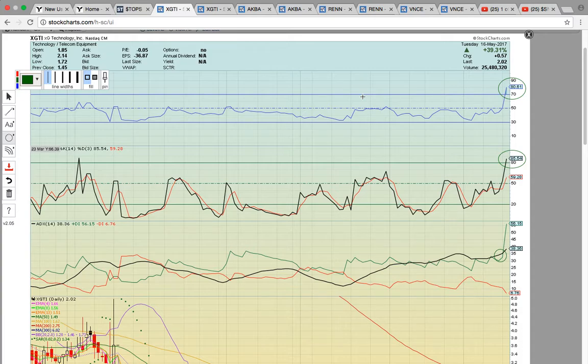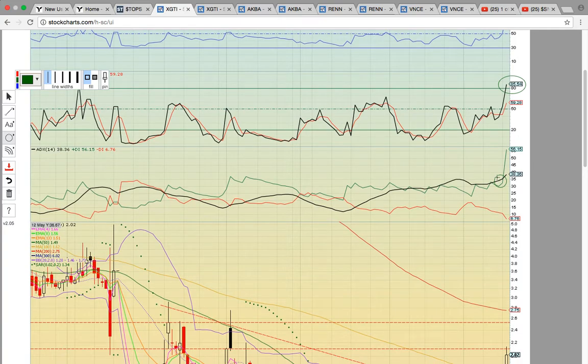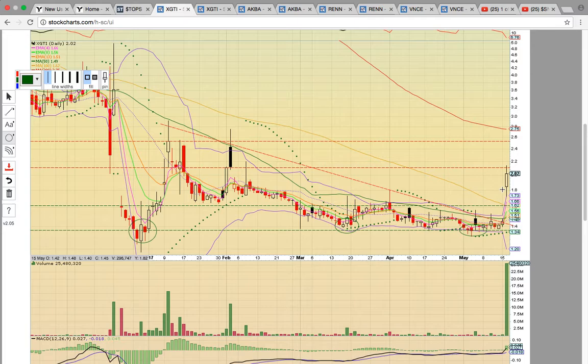Okay, first up, XGTI, above 80 on RSI and Fasto, bullish crossover on ADX. The big move on this chart today was the big gap up open above the 50-day simple moving average, the green line, and the 100-day simple moving average, the gold line. It was also above the upper Bollinger Band, currently at 173.